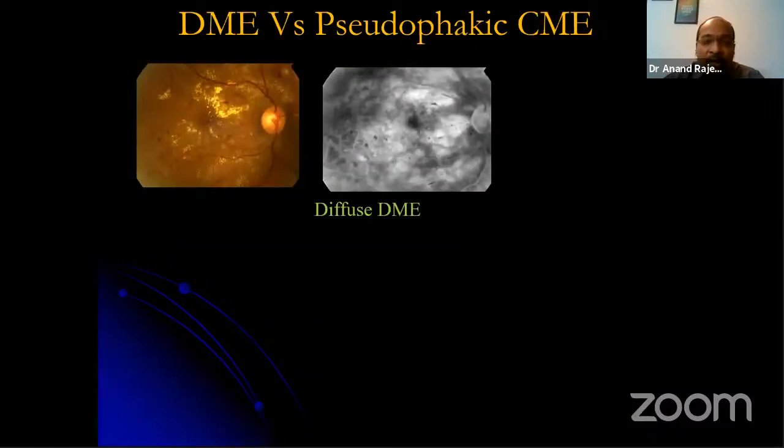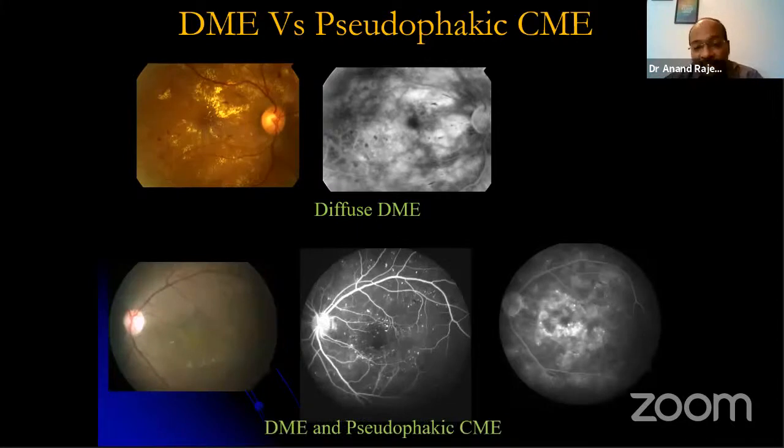Now, fluorescein angiography also helps us differentiate DME of a diffuse nature, the diffuse leakage seen clearly on fluorescein angiography, as you can see here, and to differentiate from pseudophakic CME, wherein you will find the classic petaloid perifoveal pattern of fluorescein leakage. And sometimes this can overlie mild DME.